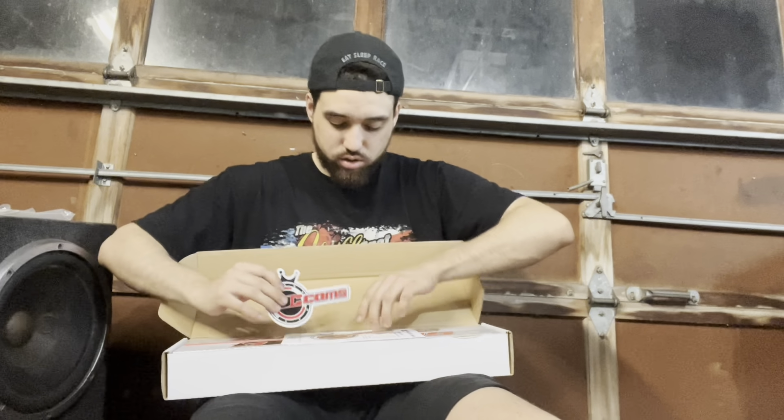We got some stickers. If your parts don't come with stickers, then what's the point? I want the sticker, not the part. Okay, I want the part back. I still want a sticker. So I think I'm gonna put these on the beam tripper because I think it'll look real cool on the beam tripper.